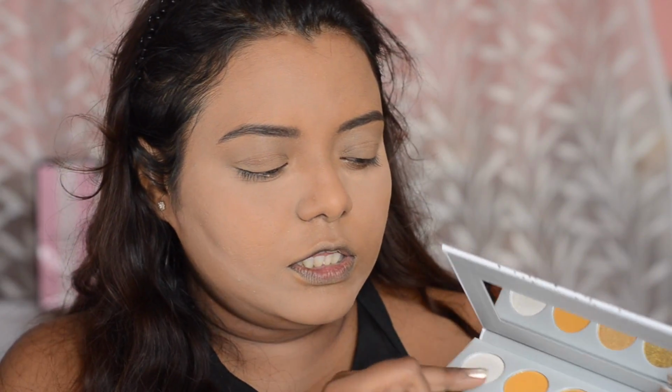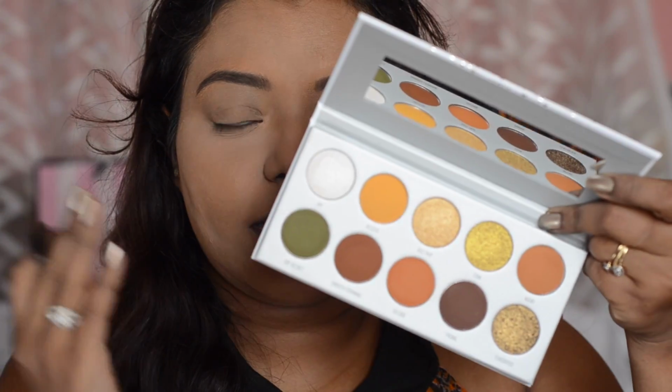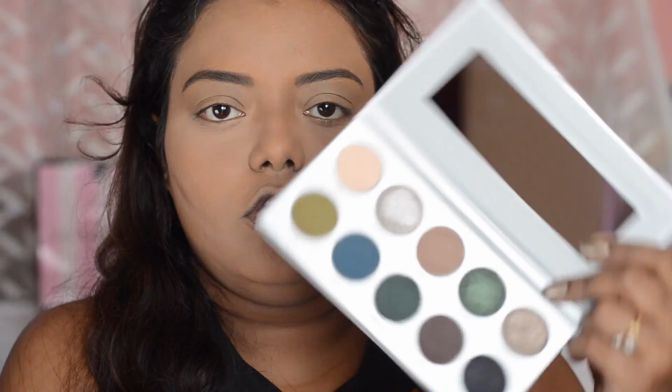So I have seen in one of her videos, JACLYN HILL has used this yellow, orangey and this golden color to create a look. So I'm gonna try to recreate that look. Now this palette does not have an eyeshadow which I can apply all over my eyelid. So I'm gonna take this eyeshadow palette, Dark Magic, and in that there is a shade called Poof. So I'm gonna take this and apply it all over my eyelid.